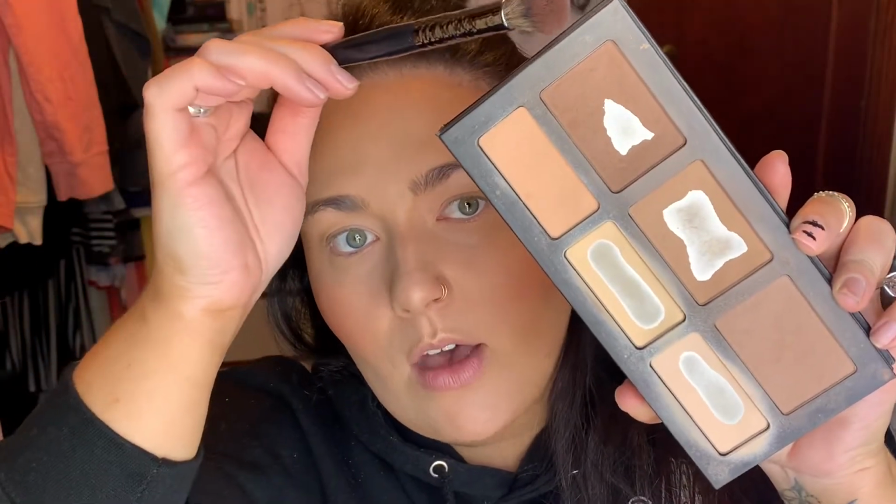So when I'm tan, I'll go in between the darkest and the middle shade. And when I'm more fair, I'll bounce between the middle and the cooler shade. I also use this for eyeshadow. This is a great palette if you're traveling and you need as few things as possible. It's a great everyday, just throw it on, get some contour to your eyelids kind of palette.